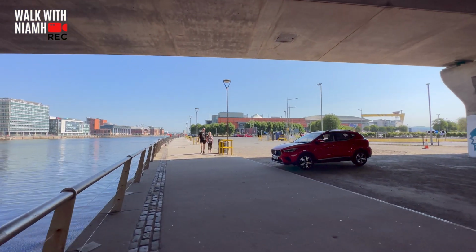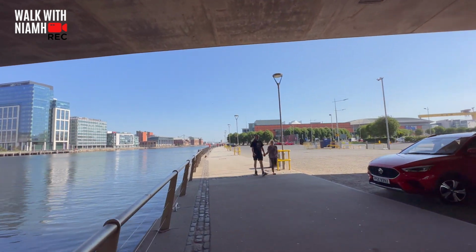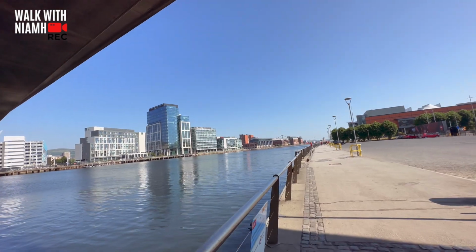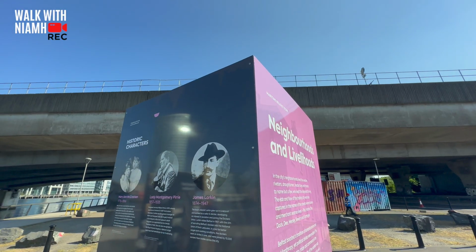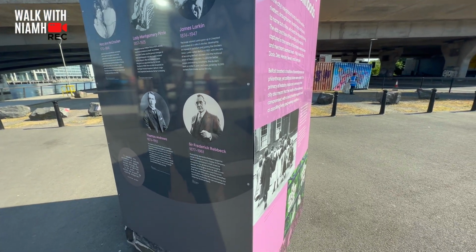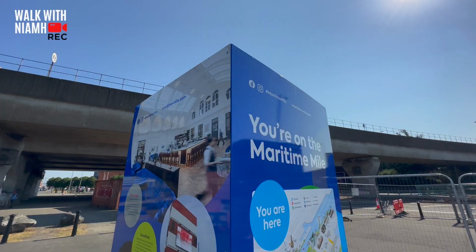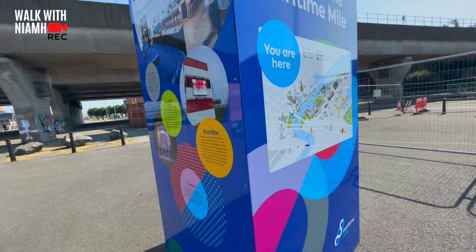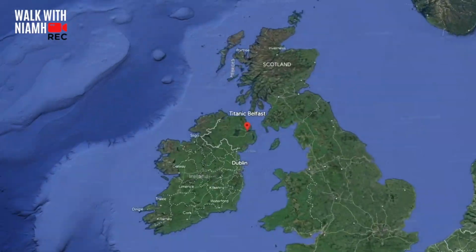So today I just wanted to show you the Titanic Quarter area of Belfast. When you're visiting Ireland, Belfast, or if you're a Titanic enthusiast, you're going to want to make sure the Titanic Quarter is on your itinerary. Let's take a look around. We're starting our walk on what's known as the Maritime Mile, where you can learn about the history of Belfast from shipbuilding to a flourishing linen trade.